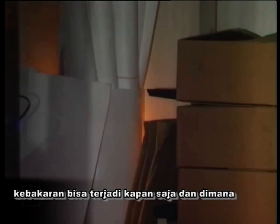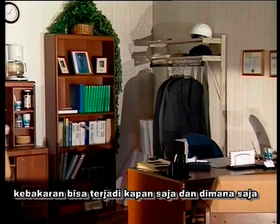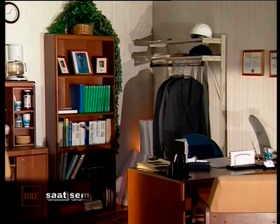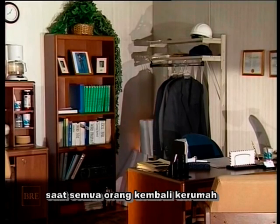Obviously, we can't guarantee a fire is going to happen, but we can give you a pretty good idea of what it's going to look like if it does. It's evening, and everyone's gone home.